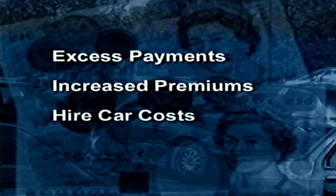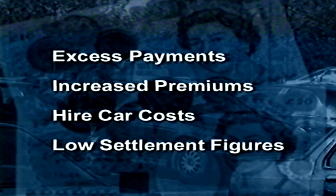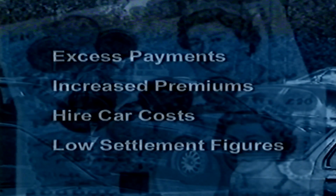OK, so you are insured. But are you aware of the cost and disruption to your life caused by your car being stolen and not recovered? Insurance excess payments. Increased premiums next time with loss of no claims bonus. Higher car costs. Often settlement figures being lower than the true cost of replacement. Figures show that the average uninsured costs are in excess of £2,500, and this does not allow for the inconvenience and disruption to your work and personal schedule.